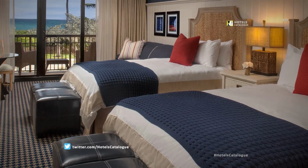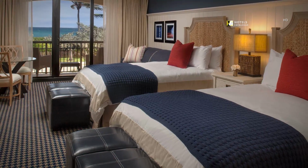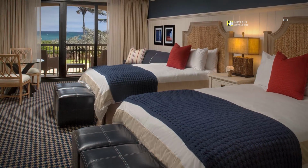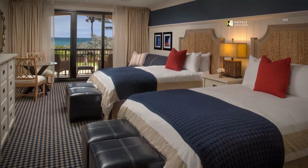When you book a stay in one of our nautical-inspired villas, you will enjoy exclusive and innovative amenities, including a freshly prepared, complimentary breakfast delivered straight to your door each morning.